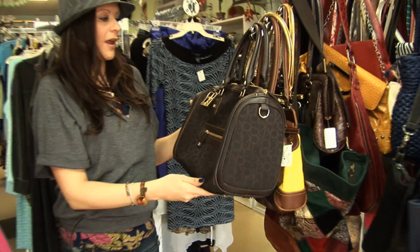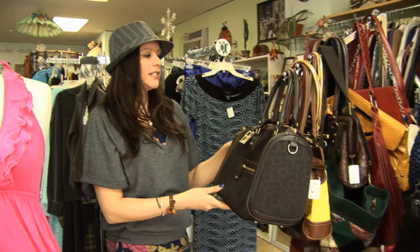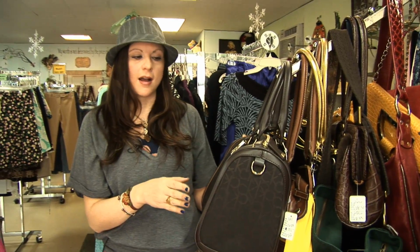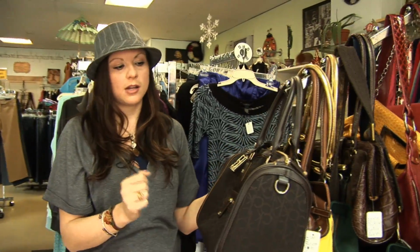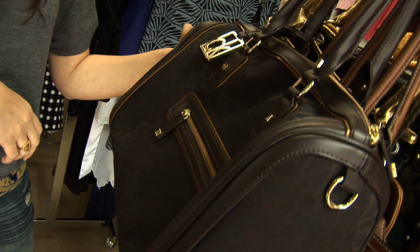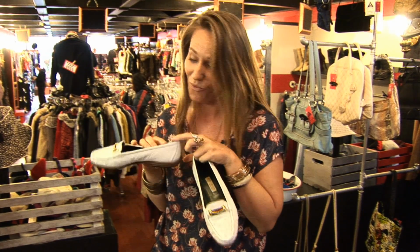This is a barely carried, if carried at all, Calvin Klein handbag. This same handbag I actually checked on Macy's.com, and it was originally $129, and you can get it here at Revive for $38.50. Here we have a really sweet pair of vintage Gucci white flats.